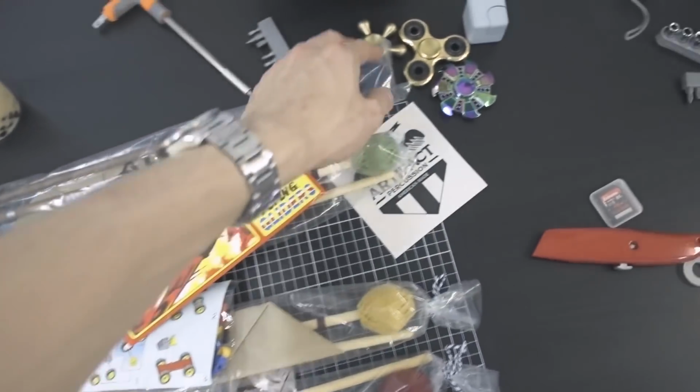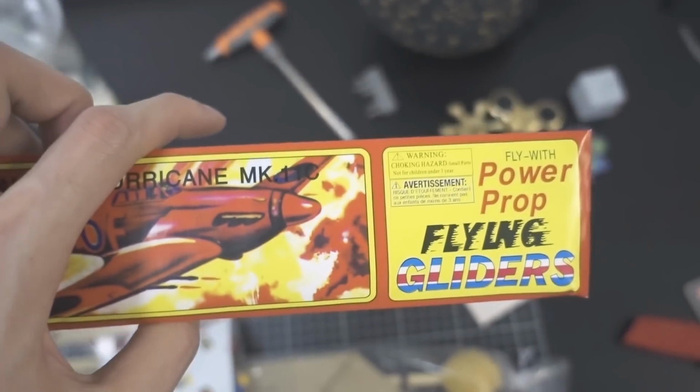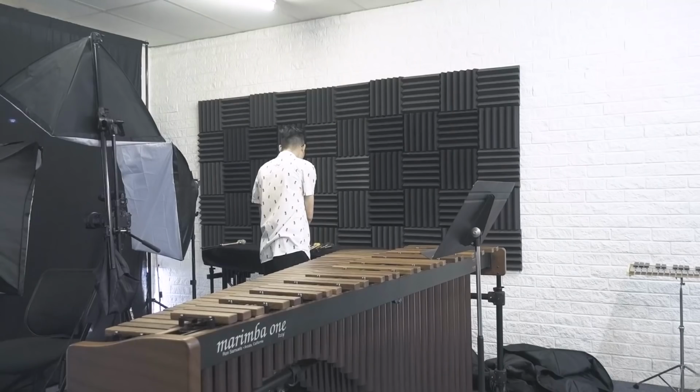I mean, I love it. I love my toys, as you can see. Yeah, all this stuff. So this is kind of cool. Look at all these mallets. This is ridiculous. They're so nice looking. I love the feel of them so much. I'm gonna just quietly try them on the marimba because it's still business hours, so I can't play too loud, but damn.